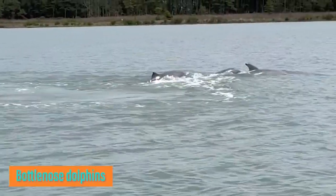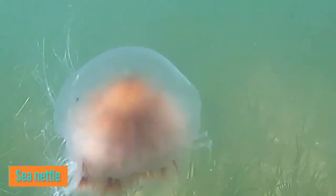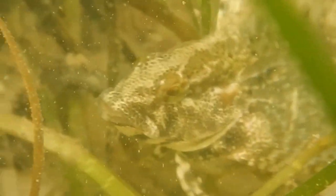Because it's awesome, amazing critters live there. They provide habitat for a whole bunch of really cool species. Not just cool to look at, but commercially important species as well. Out here, we have the blue crabs, and just a lot of juvenile fish take refuge in those eelgrass beds.